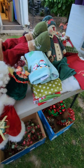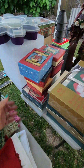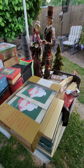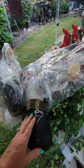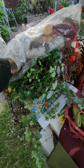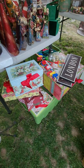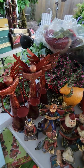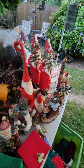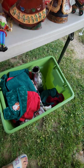Tons of these are Christmas towels, and then there's also chicken towels, Christmas pillow, lots of cards, carolers, napkins. These are Santas that you put under your door for the draft. There's a bunch of faux flowers I have to hang up inside. Oh, a cute little more gift boxes. Tons of nativities and Santas and angels and gnome type Santas. These are glass ornaments, and I have tons of stuff in here I need to take out.